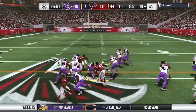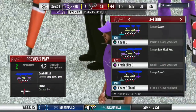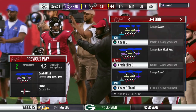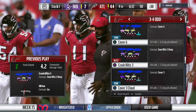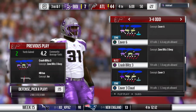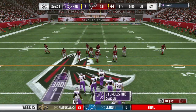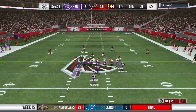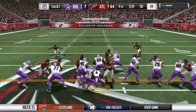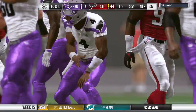They'll give it to him right up the gut. Takes to midfield, but no further, just a yard there. Third down and 1. Here we go. They'll try and sneak it here. They only get 2 there, but on 3rd and 1, that's all they needed to keep the drive going.